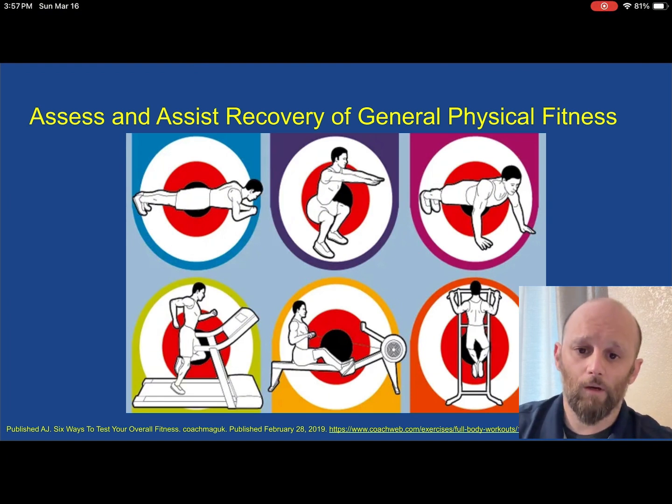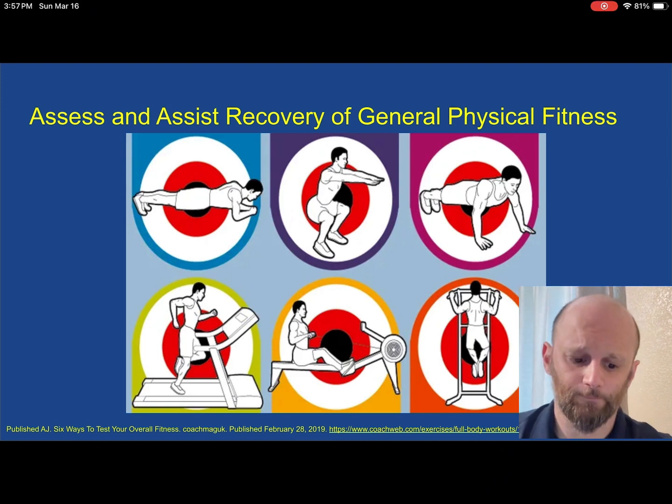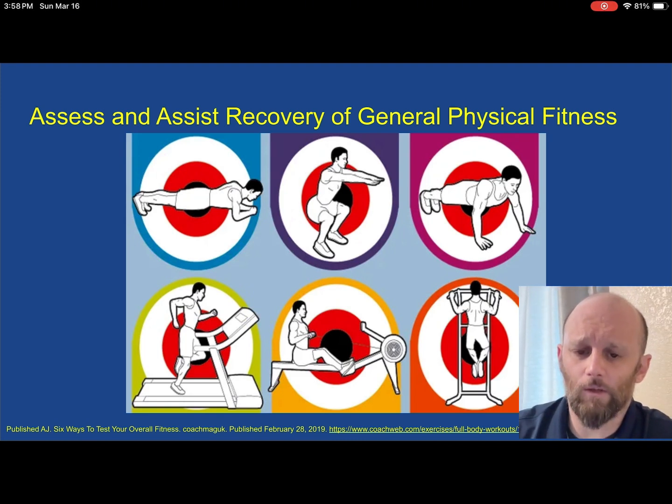Our bread and butter as physical therapists is to assess and assist the recovery of general physical fitness. This is what we get trained to do on the entry level, and other healthcare providers are great at assisting us with that. And this is our basic goal for helping people to recover from pain.